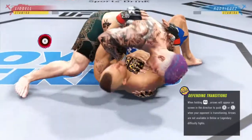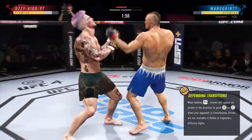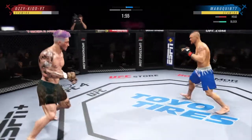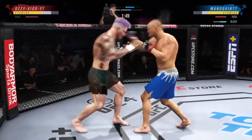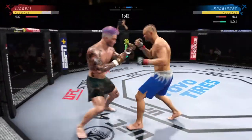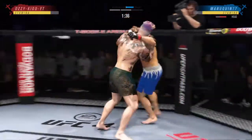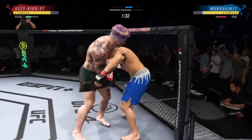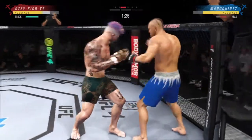Side control here, DC. Biggest difference between half guard and side control? Well, side control to me feels like a little bit less control because now my legs aren't really doing anything anymore. Now I'm controlling you with my upper body. So I've got to be very, very aware. It's still advantageous, but it just seems a little more free-flowing than having something like a half guard. Battling for hooks.